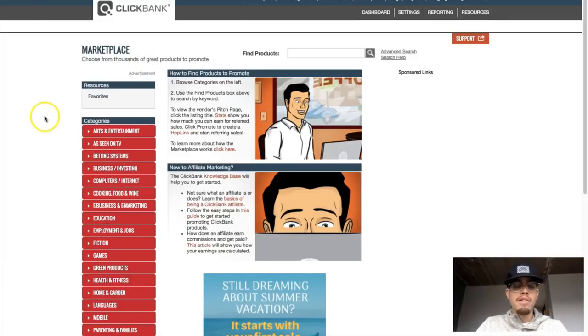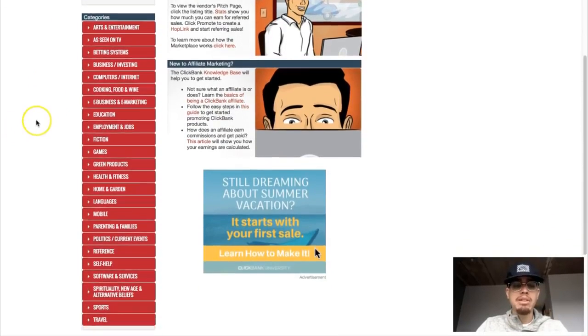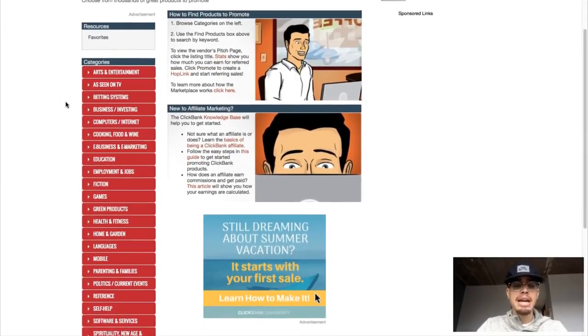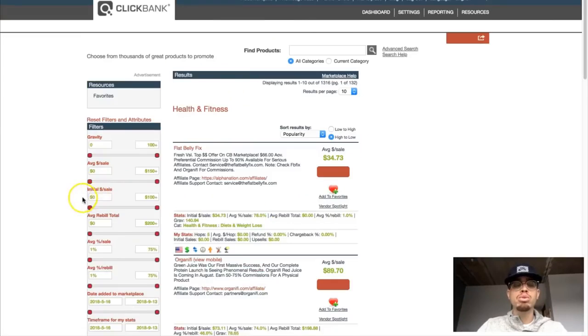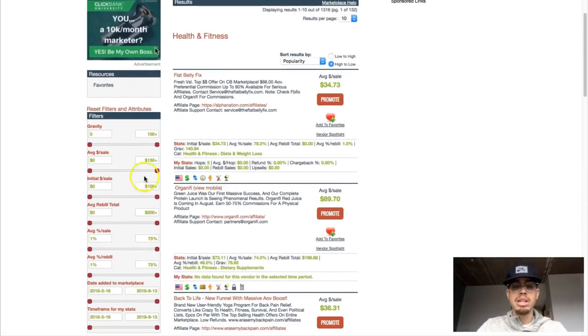First off, before we get into that, we need to find an offer. For this example, first and foremost, you need to pick categories, and the categories that do the best are health, wealth, and romance. So for this example, we will use health, which is basically within the health and fitness or the wellness niche.